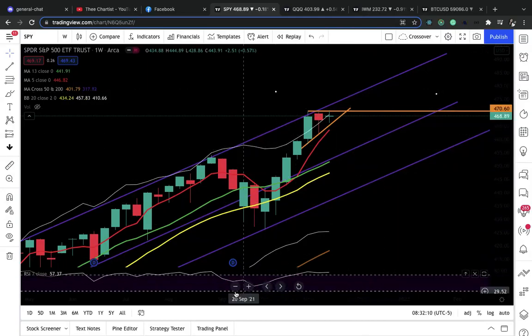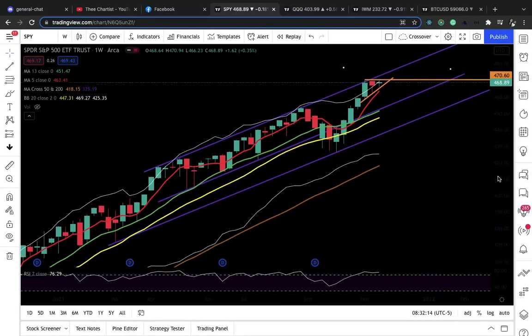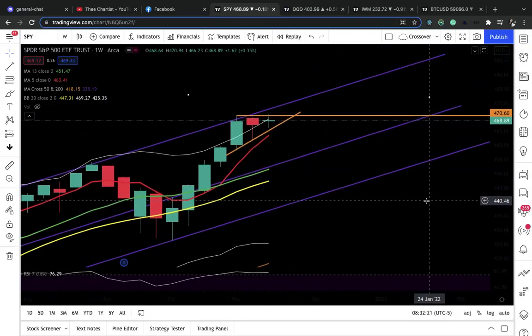Because overall, if you look at this, it still is a very bullish trend. Okay, so we want to look for buying opportunities. Of course, if you're a scalper, you can always scalp and bet to the downside. Doesn't mean you're a bear. It just means you like to play both sides. It takes a very experienced and disciplined trader, because you could be wrong.